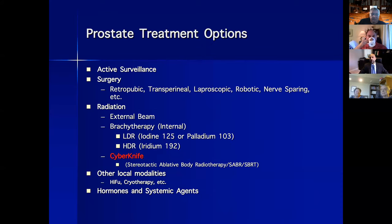Essentially, my talk today is going to focus primarily on some of the radiation treatment options, in particular, CyberKnife and stereotactic ablative body radiotherapy. I'm going to walk us through some of the major radiation options and the evolution of radiation over time, and then how we arrived at using CyberKnife for prostate cancer. And then I'll focus a little bit in more detail on CyberKnife itself.